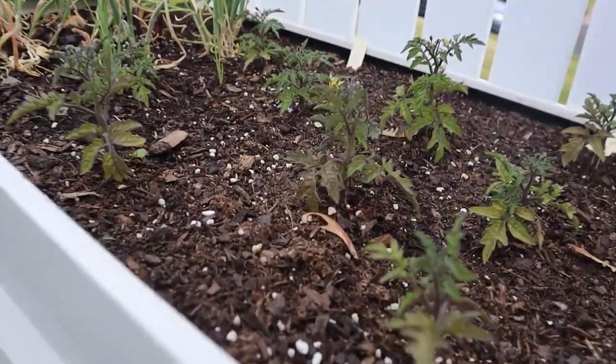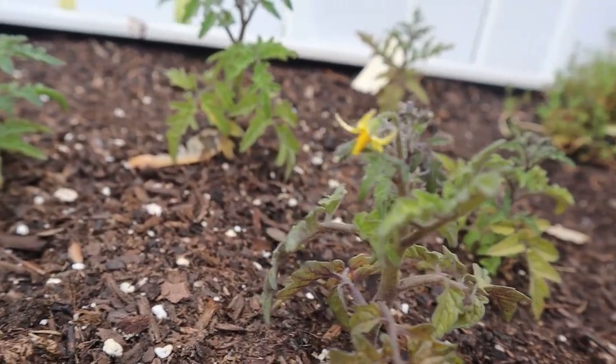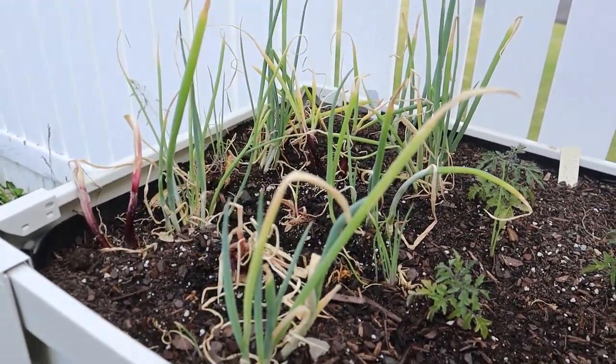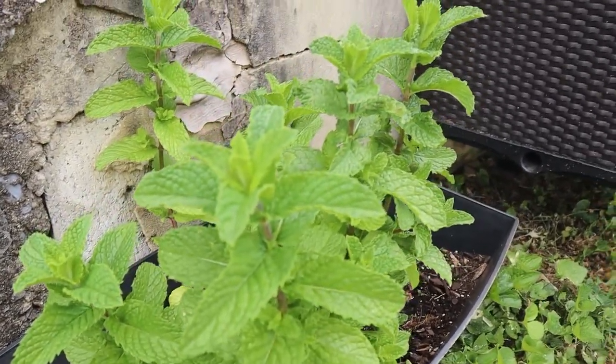These are my little dwarf tomatoes. They look a little crispy. I think they've been struggling with the heat. And of course, we had one really weird late frost, so that did not help them at all. But yeah, I've got a couple flowers on them now. And then green onions, some of them are not so green. Once again, dry. Mint, I harvested some of this the other day to dry it.